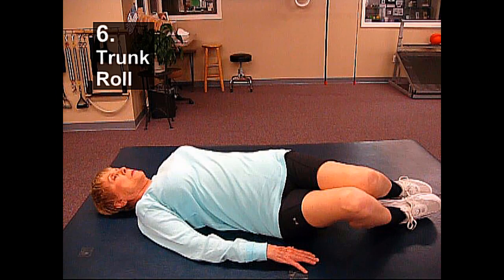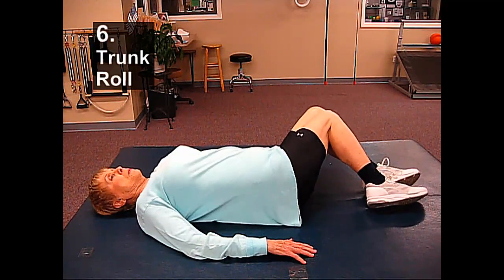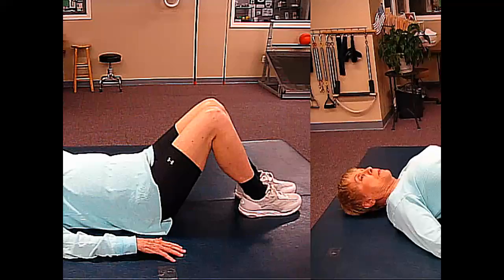Stretch number 6 is called a trunk roll, and this is a great way to improve the range of motion in your hips and low back and improve the rotation of your trunk.